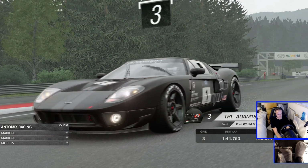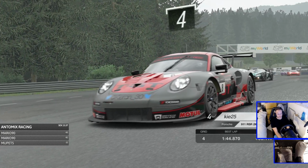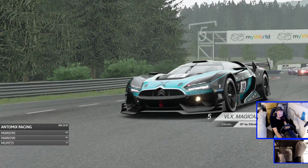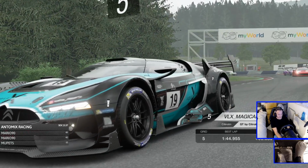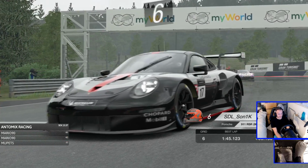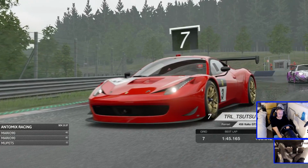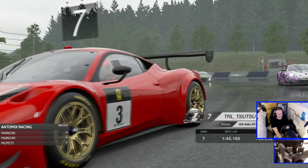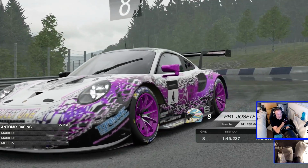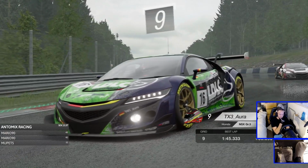For this race, I managed to do quite a good qualifying lap, putting it on P4 with a 1 minute 44.870, the highest qualifying Porsche in this lobby. There were some very fast drivers in this lobby who have also picked Porsche, so Porsche is looking very stacked for this season. The next Porsche is in P6, and then in P8 is Josette in the other Porsche. You can see the names of the drivers there, some very tough competition driving for Porsche.